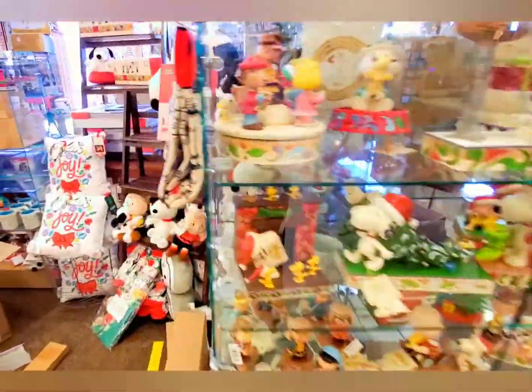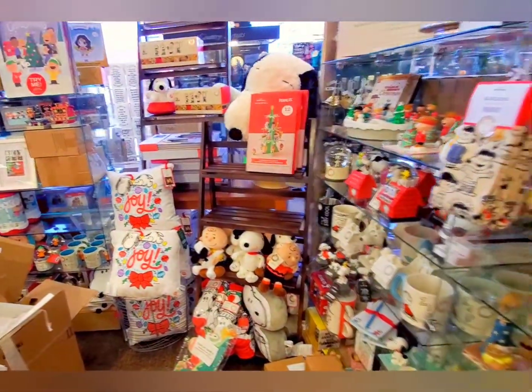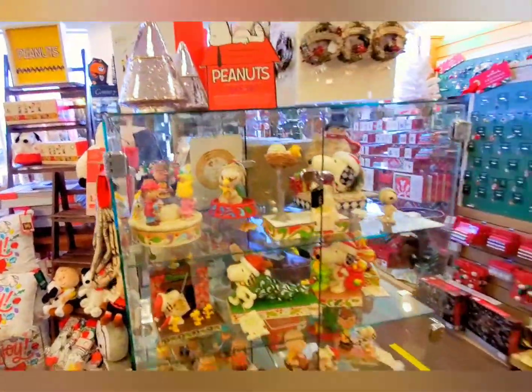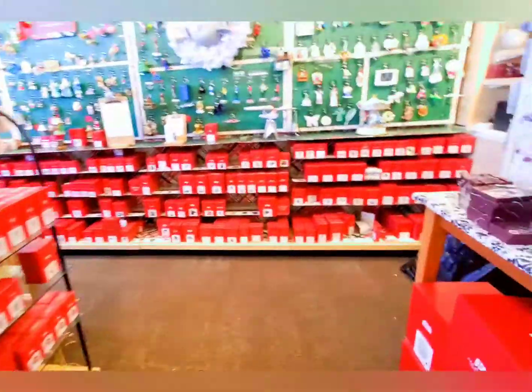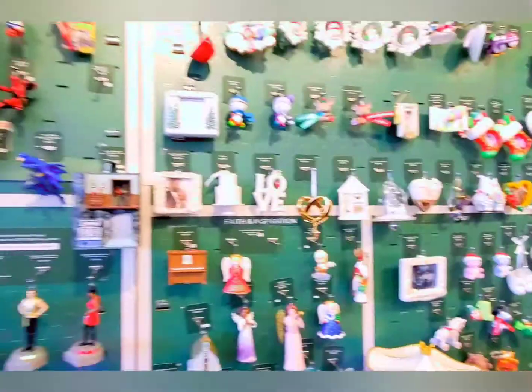Hallmark does have a lot of Christmas present pieces. I feel like you can buy for your loved ones as a present for Christmas, and they also have really cute Christmas decor pieces that you can buy to decorate your home.